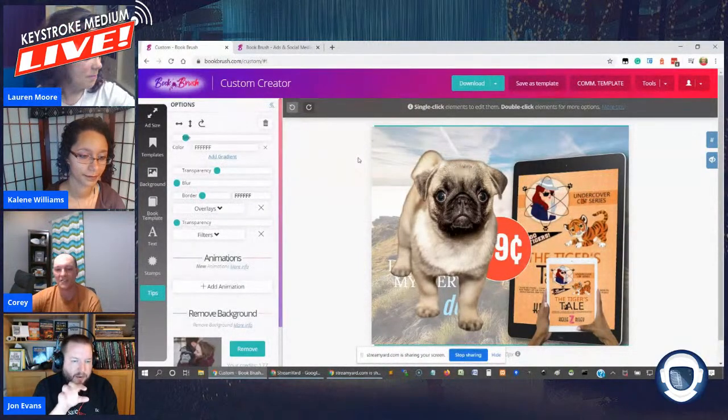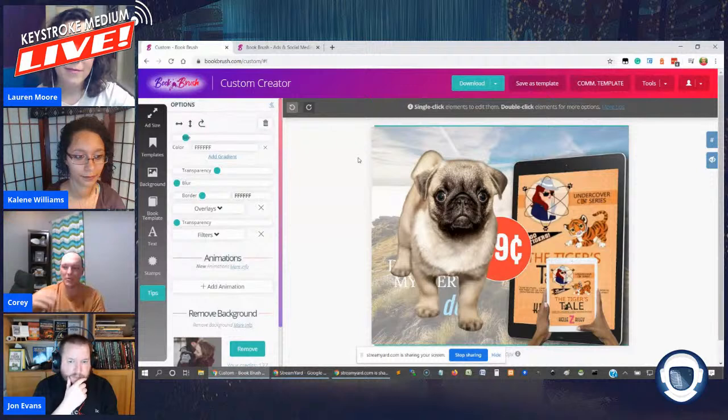Yep. And something that's just a little different too. When people are scrolling through Facebook, it's something a little bit different that maybe other people aren't able to do, and a little movement can help.